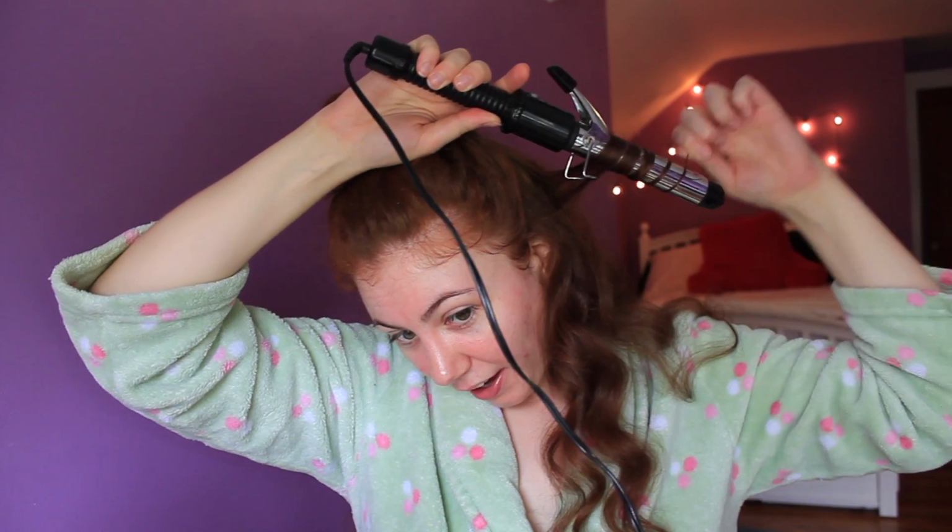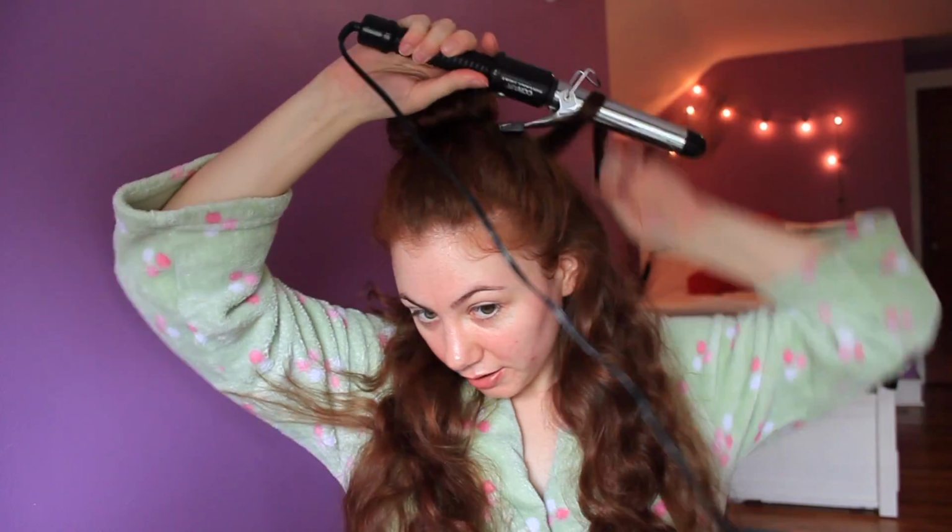And just skimmed the barrel, guys. Oh, I'm sweating. Putting a lot of body in it in the hopes that this kind of tames down the frizz. This really isn't going how I planned. I think I have to take smaller sections and actually alternate directions.